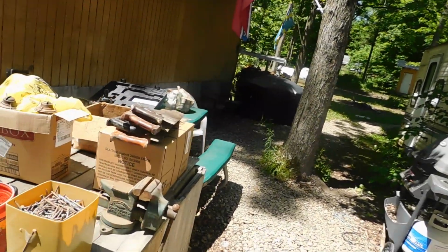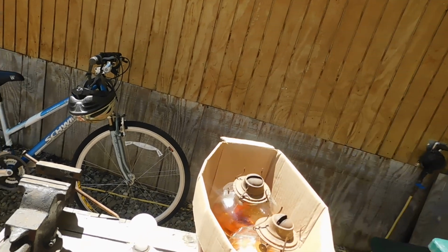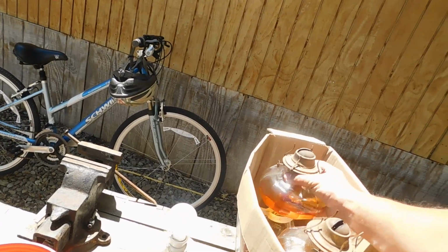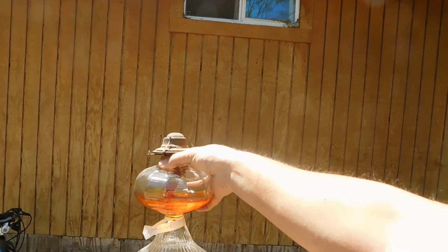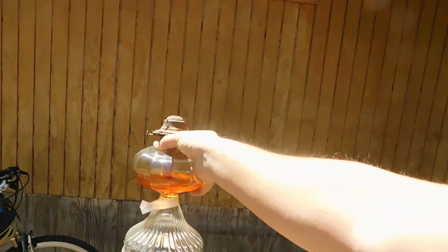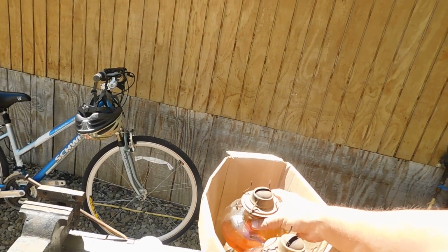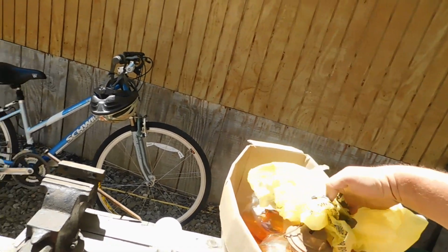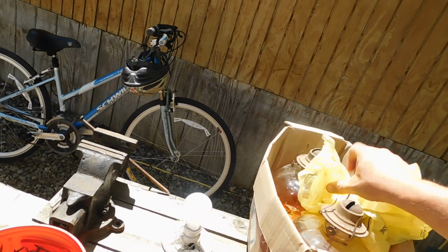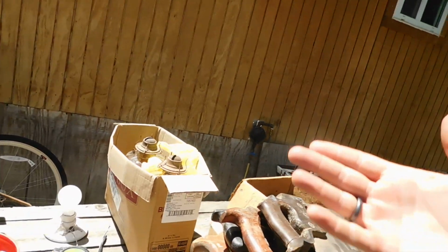Then I will show you, okay, we'll look at these here. Kerosene lanterns, you guys know I love kerosene lanterns. The glass on the top is not there, but the base is there and everything. She had $7 a piece, or 2 for $10, and I didn't even argue with her, and I paid the 10 bucks for those. So those were awesome as well. Love getting more kerosene lanterns. In my opinion, you can never have enough.